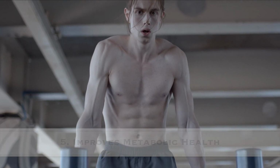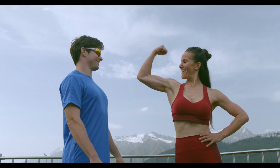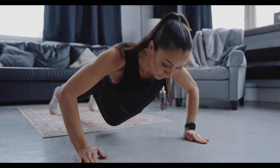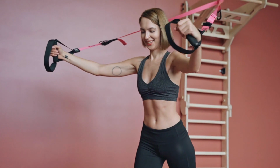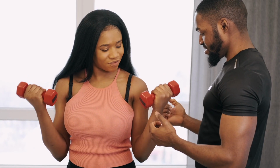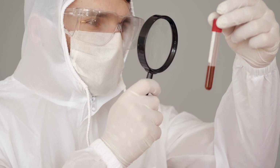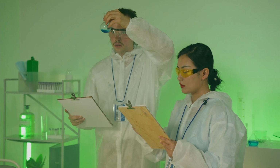Number 5. Improves metabolic health. Managing one's weight and maintaining metabolic health are the two primary reasons individuals try intermittent fasting. A measure of the body's ability to metabolize or digest energy is called metabolic health. Blood pressure, blood sugar, and blood fat levels are frequently used to measure it.